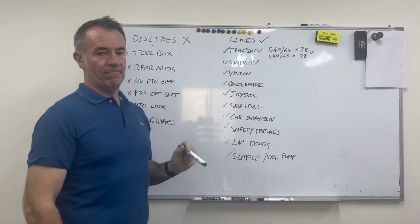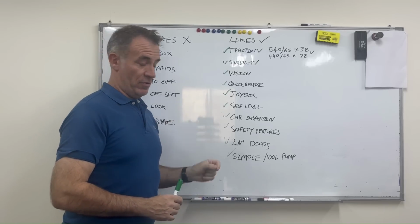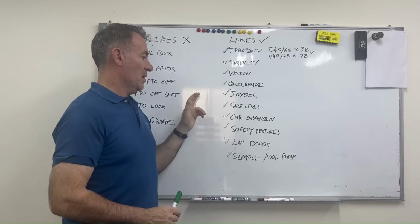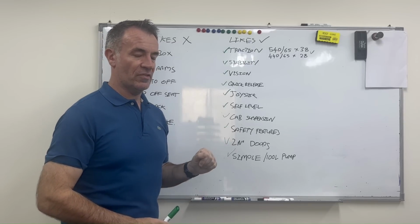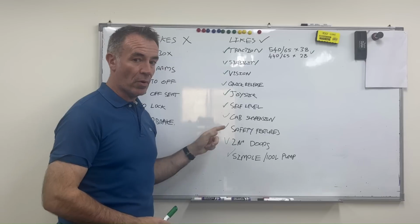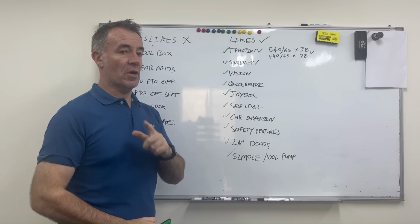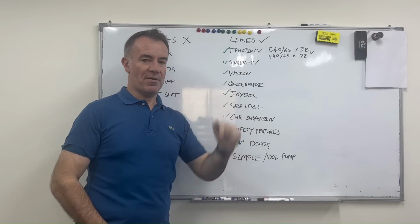Safety features, right. The power shuttle on this tractor, there's a little lever up here. When you put it up, it goes forward, pull it back, goes back. That disengages when you're not on the seat, a very important safety feature. Now, I've been caught out with this a couple of times on the 62s. I'll let this guy explain it better.